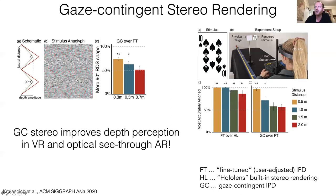And what we're going to do is compare the accuracy of the depth rendering of a couple of different display modes. So HoloLens out of the box is a general purpose stereo renderer that may not have the exact right IPD, or maybe there's some calibration issue. So we're actually letting the user adjust their own IPD based on a couple of test stimuli. And that is basically a per user, per use calibration of their IPD. And what we found is that this really cumbersome stereo calibration, which wouldn't be practical, is significantly better in all cases over the HoloLens mode that comes out of the box.